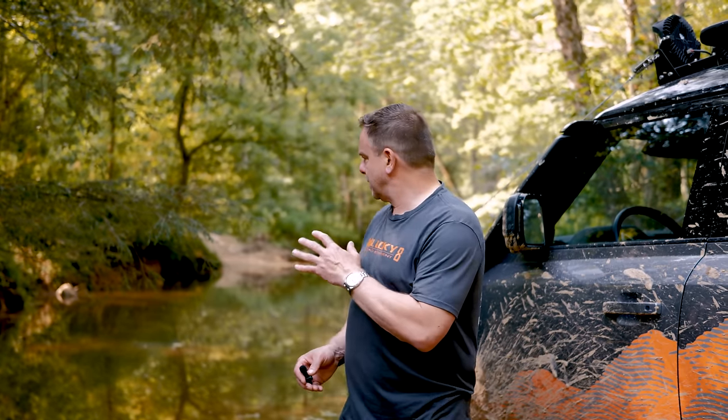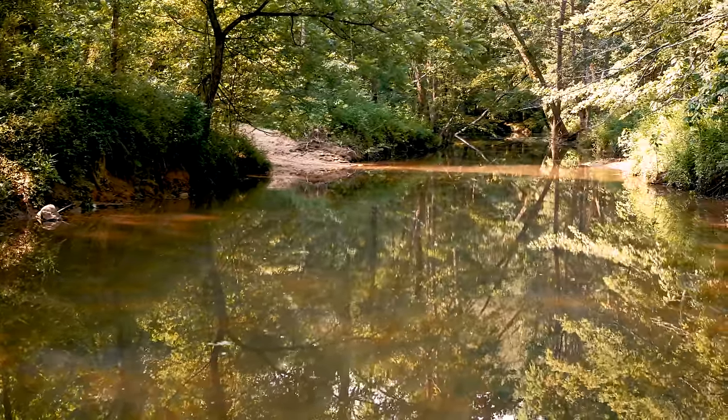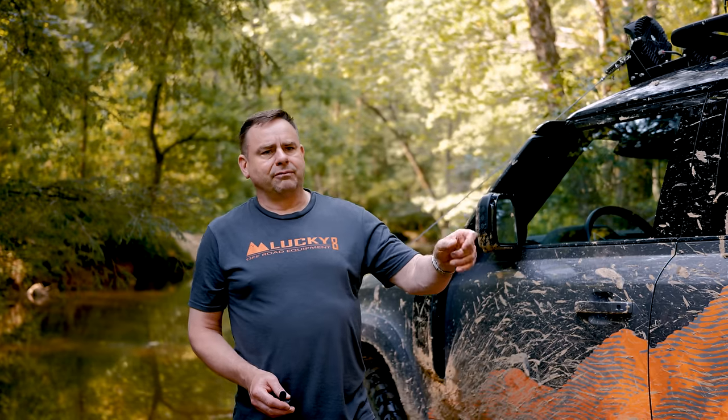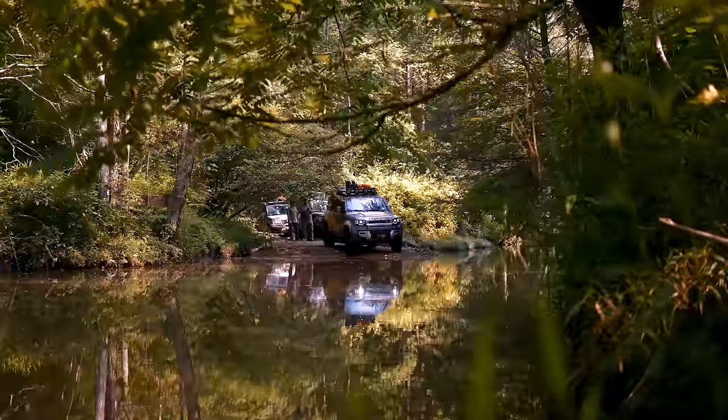Castle Road. It's famous for this big water crossing. They haven't had a lot of rain, so I'm not too worried, but I can already see over there that it's about 2 foot deep. We're going to gently drive the truck in, have recovery equipment ready on the LR3 behind me, and I hope this goes well. It's going to go well.